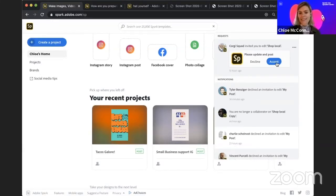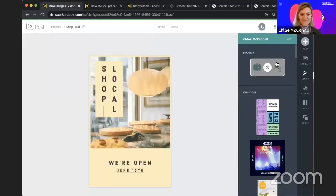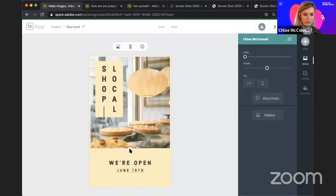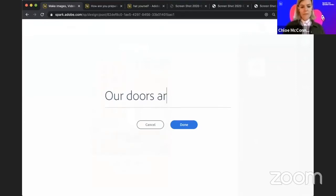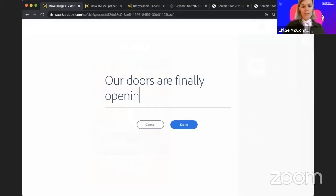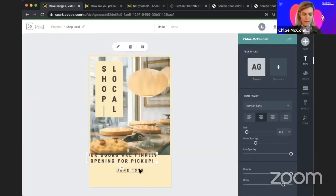So I'm going to go ahead and accept this invitation from my good pal Corgi. And once I accept it, it's actually going to take me right into the project. So I can just get working immediately. And so Corgi sent me this great shop local Instagram story. So I'm just going to make a few edits. So instead of saying we're open, I'm going to say our doors are finally opening for pickup. Perfect. Make it a little bit smaller.